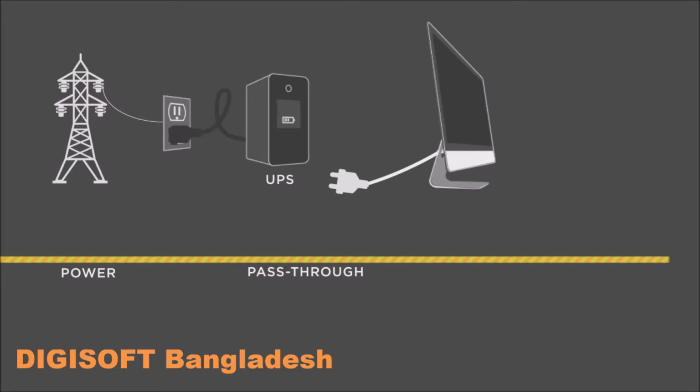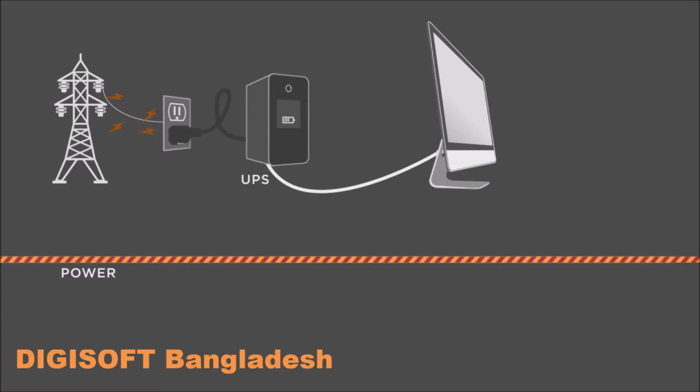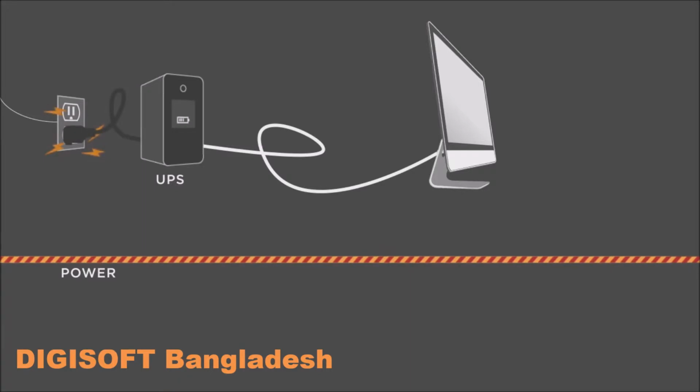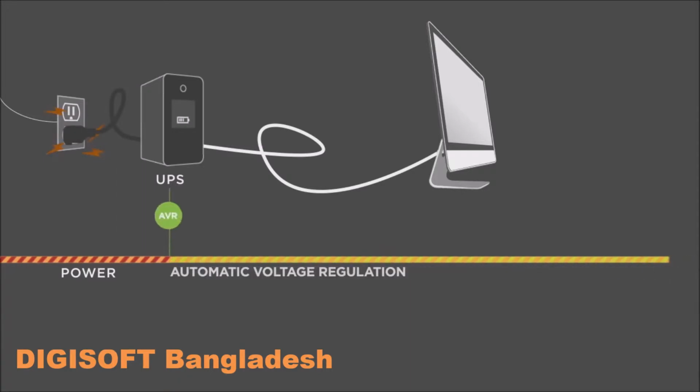A computer is much more complex than a light bulb. It needs clean and consistent power to run efficiently. Also, the voltage of utility power often fluctuates. It has overvoltages and sags, fractions of a second with too much or too little voltage. UPS systems with automatic voltage regulation, or AVR, detect and correct these voltage fluctuations immediately. The equipment receives clean, consistent power at all times.